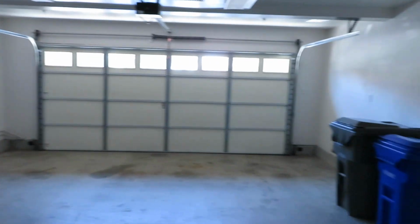Got a closet right here. A little bathroom right there. Bam. It's stinky. It's big. Oh, so this is the garage? I think it's the garage. Yeah. Oh man. Okay. Garage. That stinks in there though.